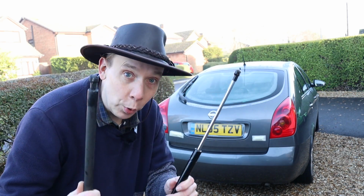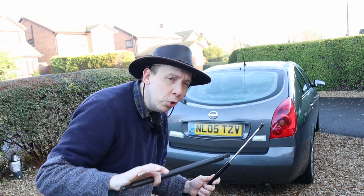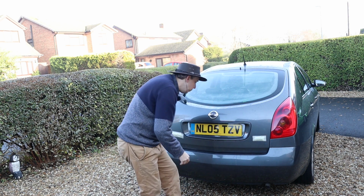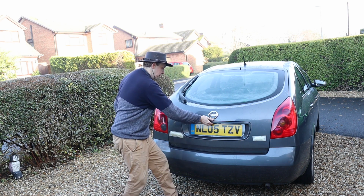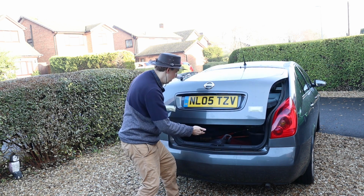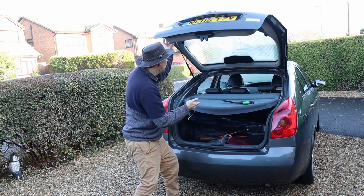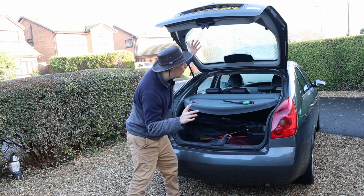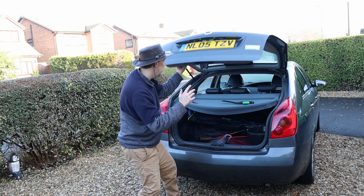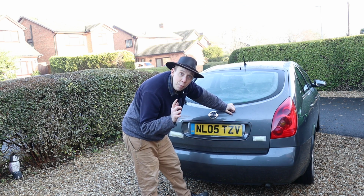Okay, long story short, after a bit of faffing around, I found a combination of gas struts that just about work. I shall show you. It's not great. See? But nonetheless, it's good enough for now. It's a lot better than it was, and it will do. And it's like I can order some proper new gas struts and actually have them delivered.